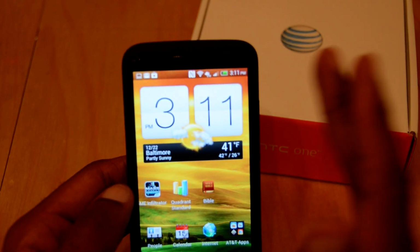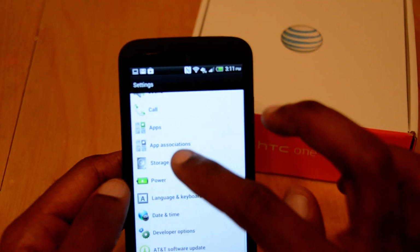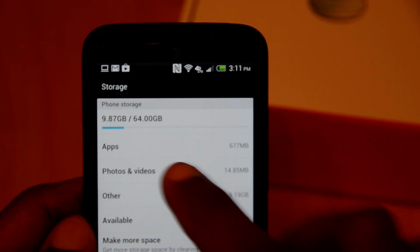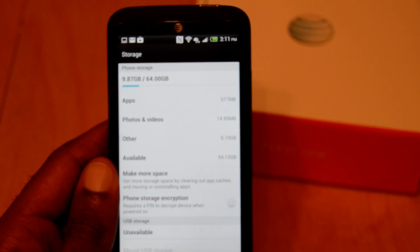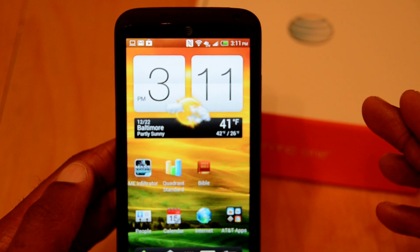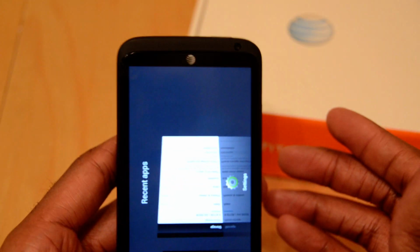It's quad-core processor, and you also get 64 gigs of storage, which is really unheard of for a price at $200. I find that to be great. 64 gigs of storage, you got a lot of music, movies. Definitely take a look at this device. Obviously, if you're on AT&T, this is something to take a look at. This is the best HTC device on AT&T as far as Android goes. Does have the Beats audio. The build quality is very similar to the HTC One.